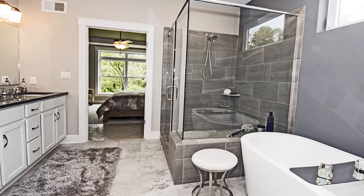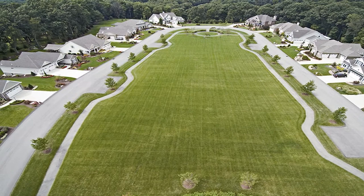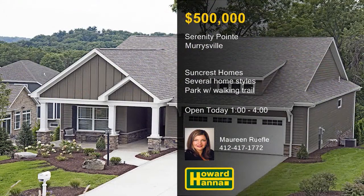Residents will appreciate low Westmoreland County taxes and easy access to shopping and major roadways. The community is centered on a level 2-acre park with a walking trail, an attractive stretch of shared green space. For more information on the residences of Legacy Point, meet with Maureen Ruffel this afternoon.